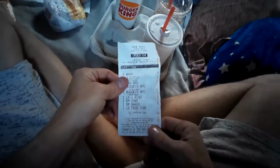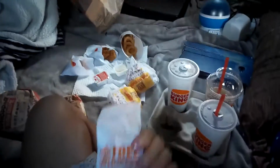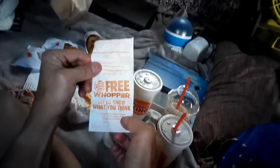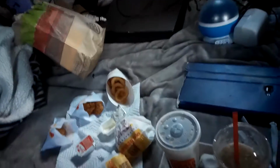This is a way to get a lot of food for a pretty good price when you really think about what things cost nowadays. It doesn't say the price on here, but I think it was $20. And of course you get your free Burger King Whopper, let us know what you think survey on the back. By the way, when they say in the next 40 hours, they mean the next 48 hours, because I've used these weeks later and they were expired. So if you want a free Whopper, that's the way to get one.